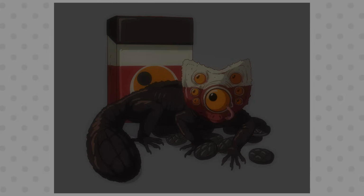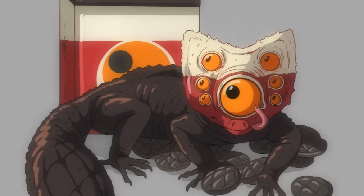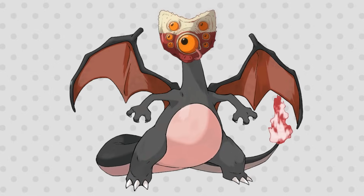So yeah, I'm pretty happy with this. It looks goofy as fuck, I know. But it kind of works. His name is Salmarisard. Salmarisard would definitely be his Pokemon name.